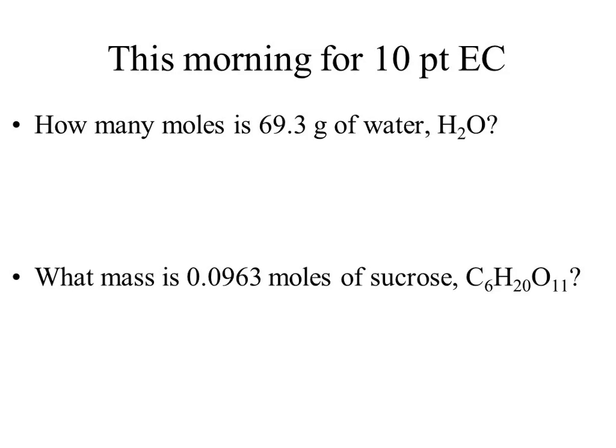Anybody need to borrow a calculator? Phones work. Smartphones work.